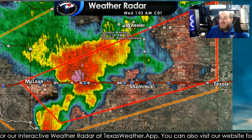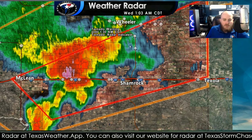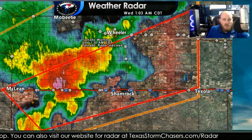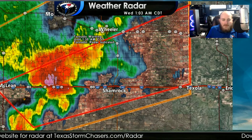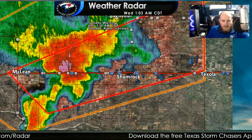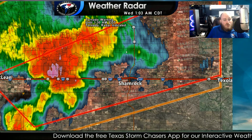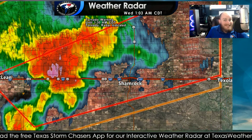As it races northeast, it's 65 miles an hour. So again, we don't want anyone on Highway 83 between the city of Shamrock and Wheeler. We don't want folks on 152 between Wheeler and the state line, and folks on Interstate 40. Give it about another 10 minutes for the storm to get north of Interstate 40, then you'll be good to go. But folks in Shamrock, the storm's either going to come into town or pass just north of town with a strong rear flank downdraft, resulting in strong winds in town.